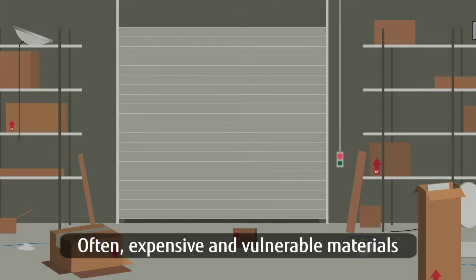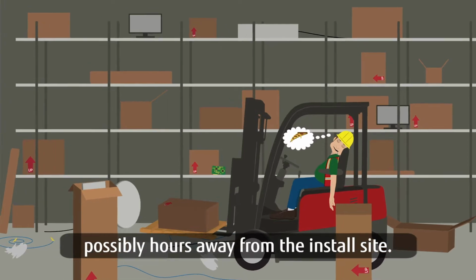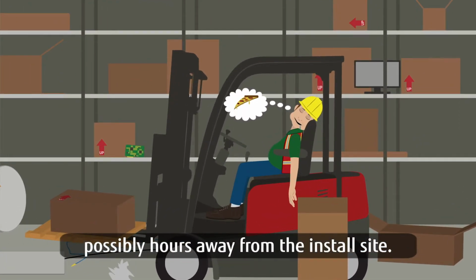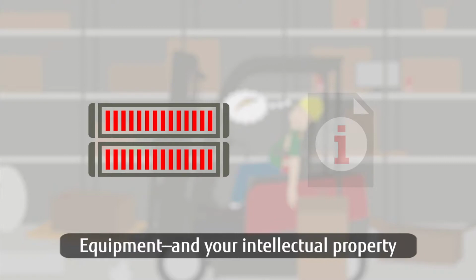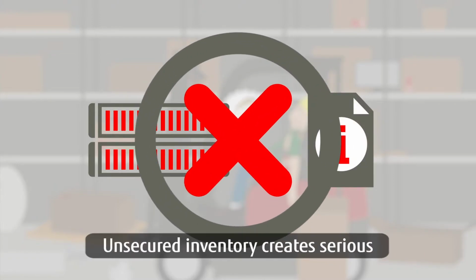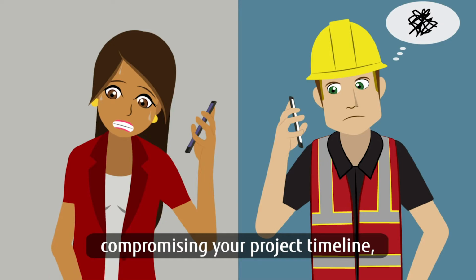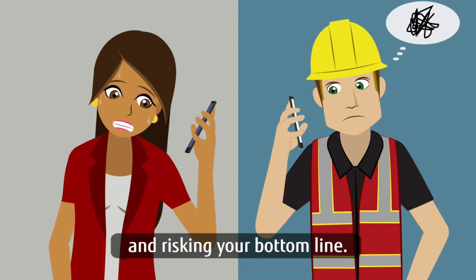Often, expensive and vulnerable materials accumulate in uncontrolled storage areas, possibly hours away from the install site. Equipment and your intellectual property can even be stolen or compromised. Unsecured inventory creates serious business and financial vulnerability, compromising your project timeline and risking your bottom line.